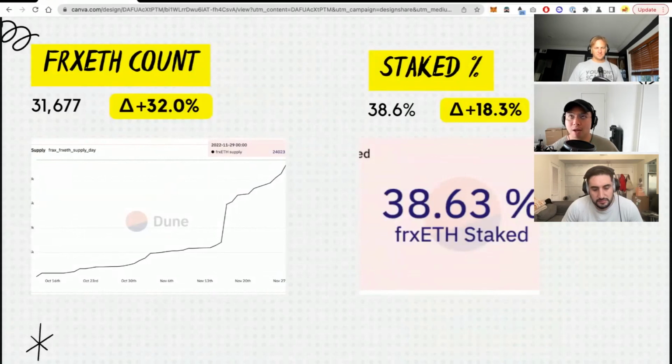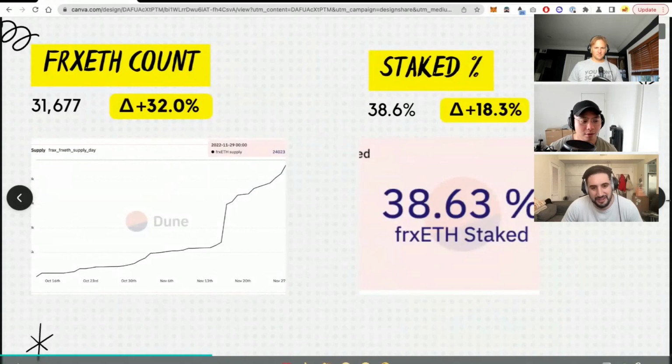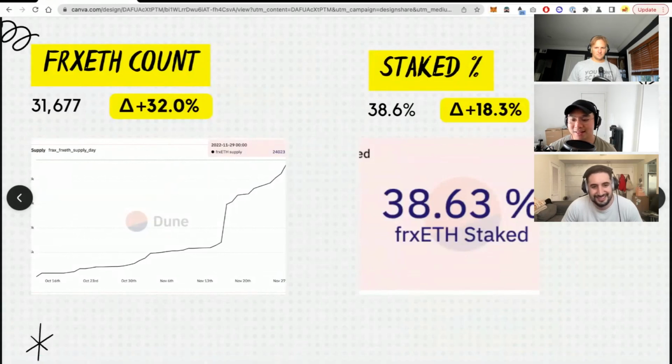This went up from 33% just last week, so we see an 18% bump here as well. So people are liking that native yield in addition to the flywheel yield. That real yield. So very, very good things. And now we do a quick check here.